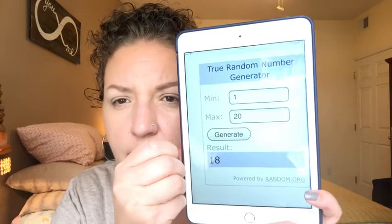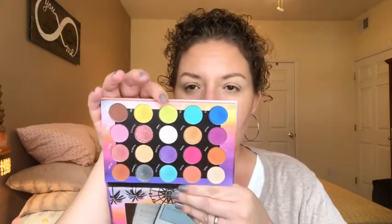The first number is 18. That is this lime green shimmer shade right here called Neon, and it definitely is. That's the first shade.